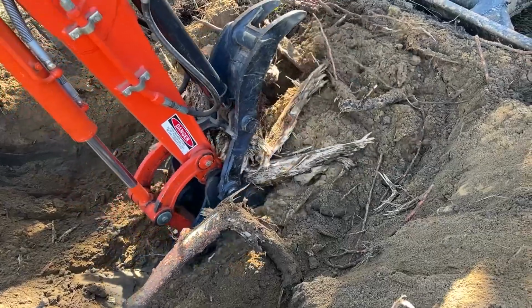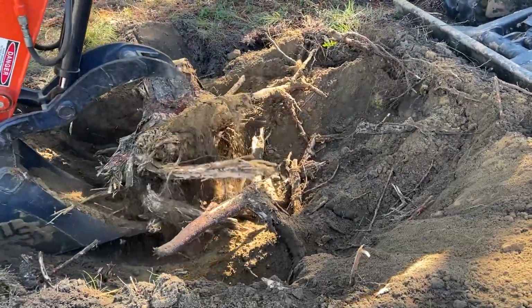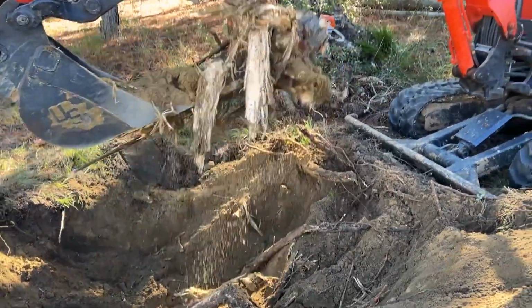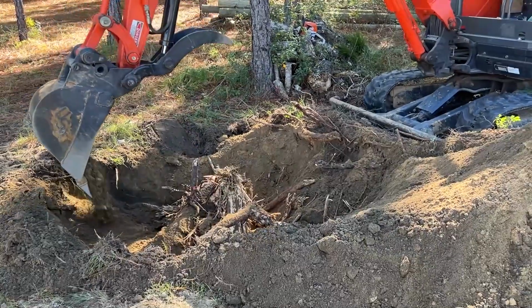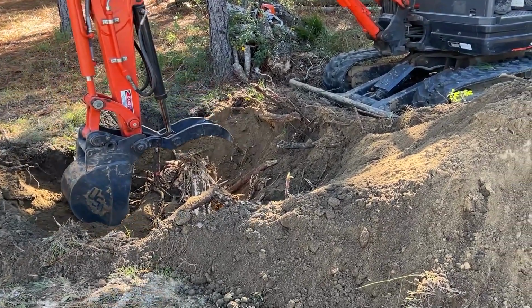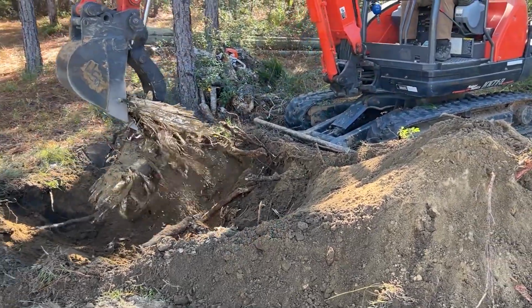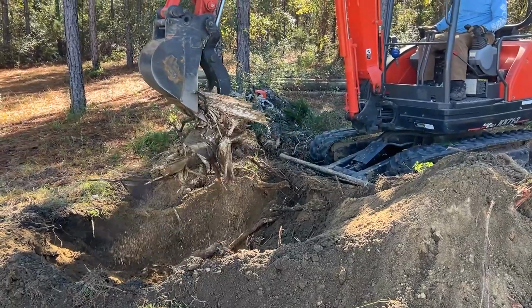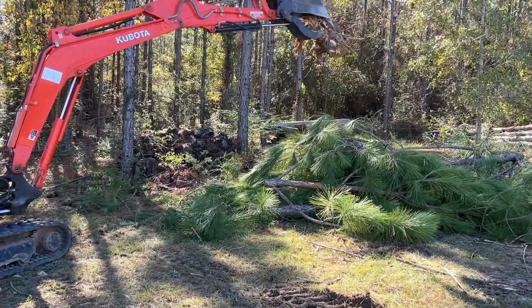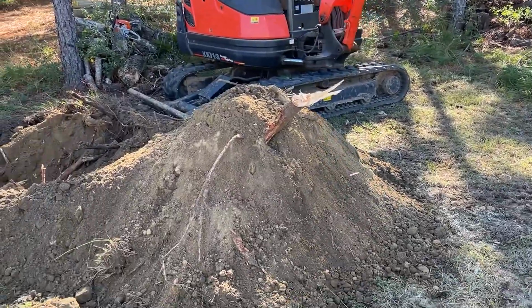Oh, there it goes. There she goes, maybe. Yep, there she goes. Yikes. Wow, that was one of the most stubborn stumps I think you've ever had to take out. It doesn't look that menacing. Bloop. And now you got this mess.